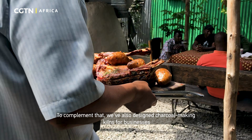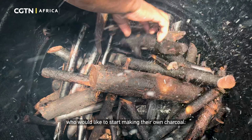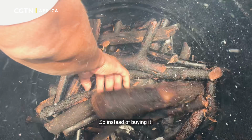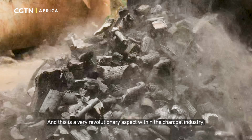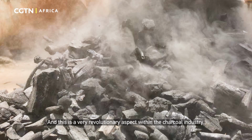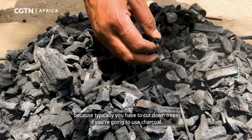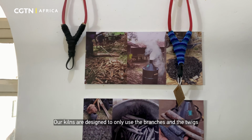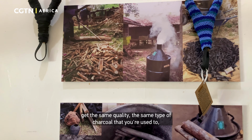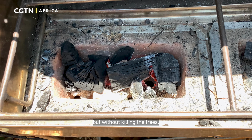To complement that, we've also designed charcoal making kilns for businesses who'd like to start making their own charcoal. So instead of buying it, you can make charcoal without cutting down a tree. And this is a very revolutionary aspect within the charcoal industry, because typically you have to cut down trees if you're going to use charcoal. Our kilns are designed to only use the branches and the twigs, so you can prune the trees, get the same quality, same type of charcoal that you're used to, but without killing the trees.